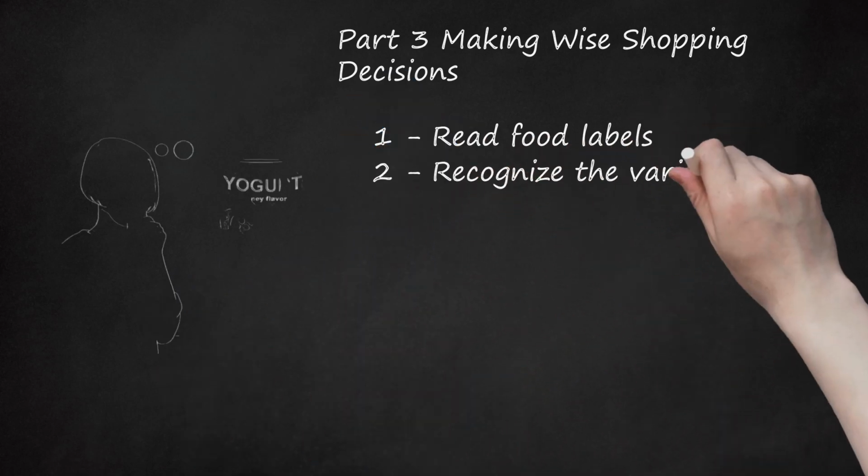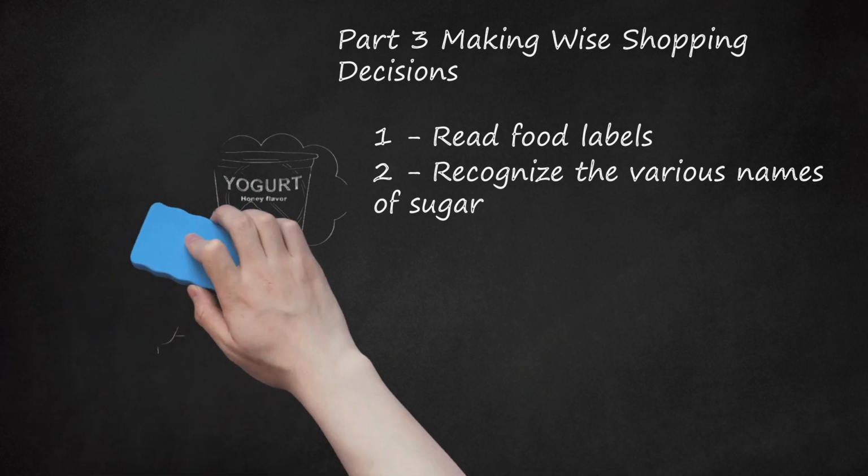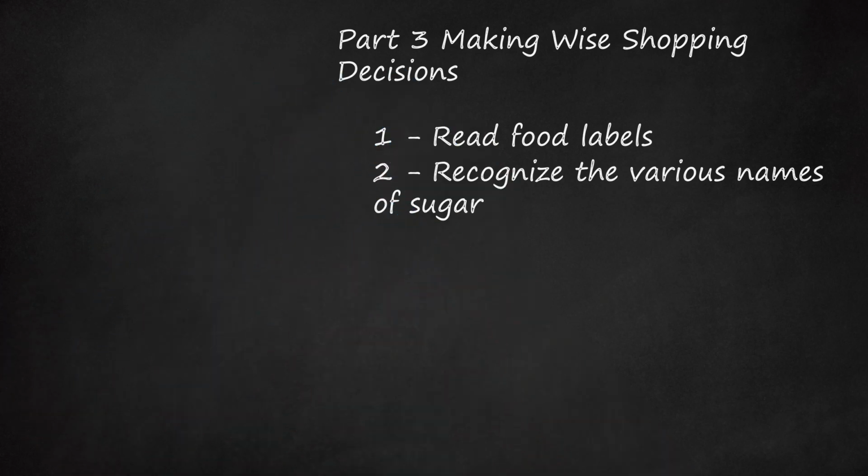2. Recognize the various names of sugar. Sugar is not always referred to as sugar on the ingredients list. Sugar is often obscured as companies will list it as something else. Scan the ingredients list and be on the lookout for the following sugar aliases. Words that end in -ose are often just sugar. Be on the lookout for words like glucose, sucrose, and maltose. A product may also contain ingredients that contain a high amount of sugar. Avoid buying products that contain honey, maple syrup, molasses, hydrolyzed starch, corn syrup, coconut palm sugar, and agave nectar.